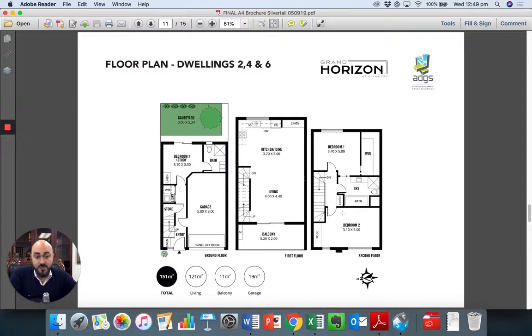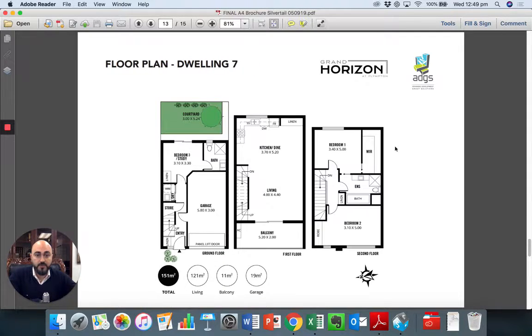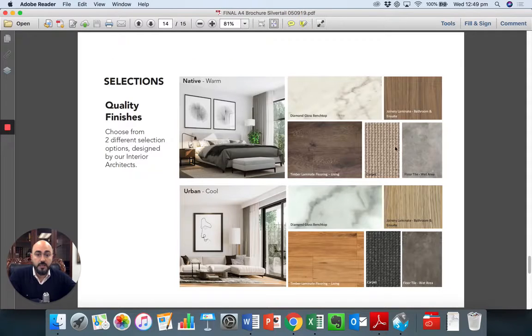Helps obviously on saving on costs of having another bathroom on the top level. So hence why we've been able to keep the pricing quite competitive. And bedroom 2 is also a generous size. It's a 3.1 by 5 meter bedroom. So you're definitely getting an ample amount of space in the bedrooms. Now, the other floor plans I won't run through, but more than happy to send this over if you guys would like to have a look in more detail.